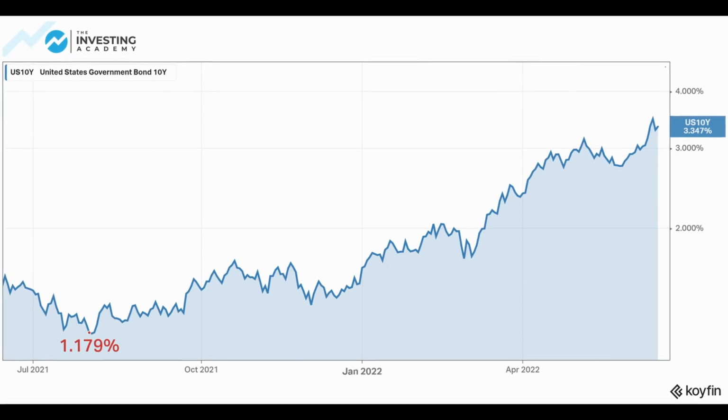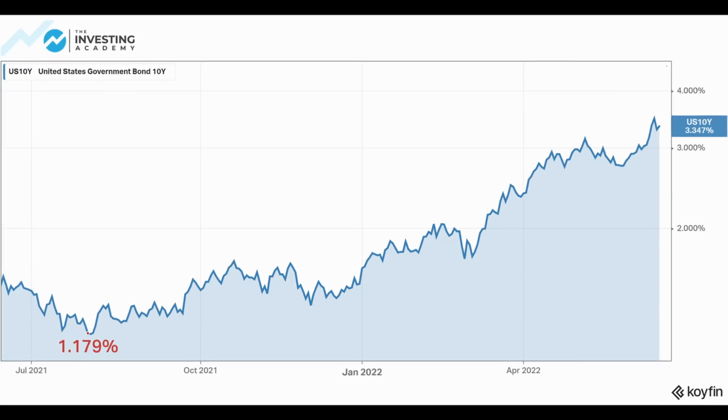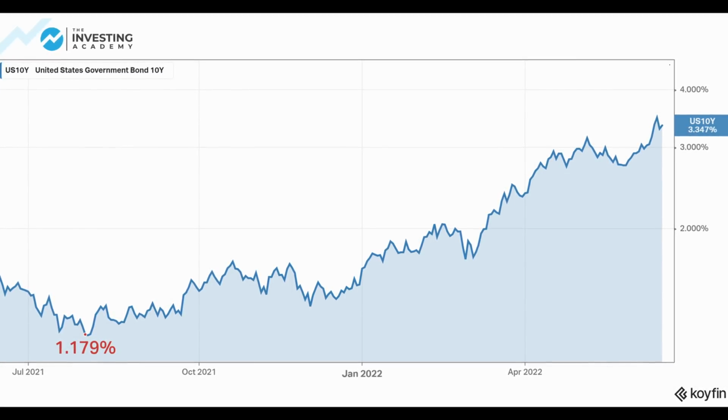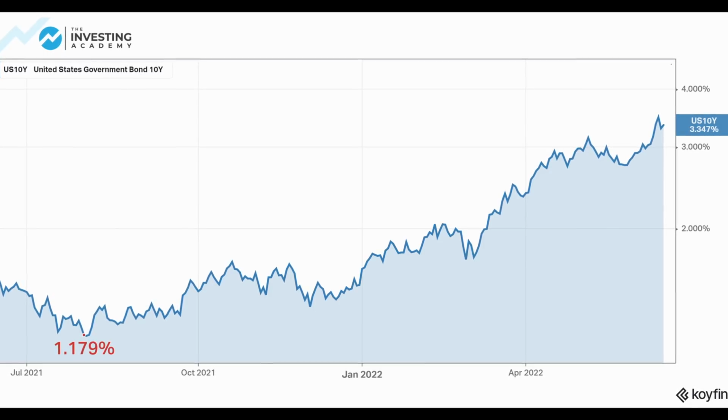If we look at the US 10-year here, currently at about 3.3, if we look back not even a year ago, it was trading down at about 1.2, somewhere in that range. So when interest rates rise dramatically like this, there's an inverse relationship. As interest rates rise, the value of a bond goes down.